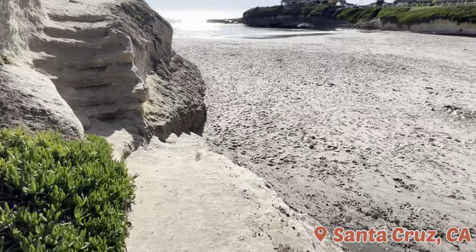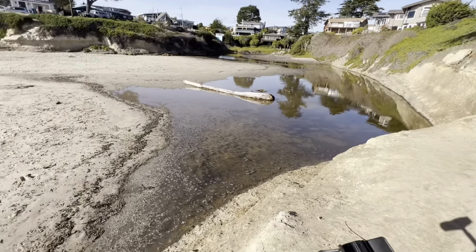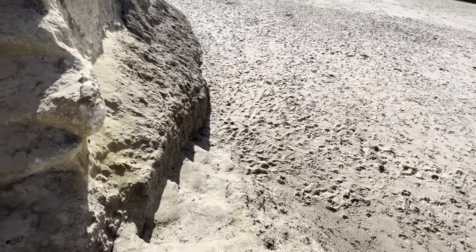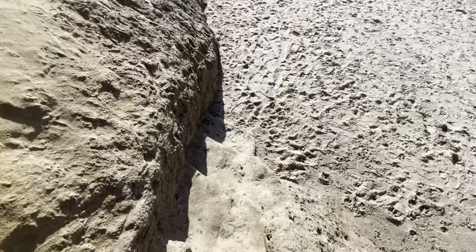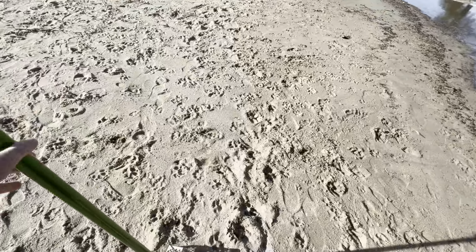I've had a lot of requests to check out this spot, so we're here today. The river water is here, unfortunately, and it is high tide, so we've got limited space, but I've got limited time, so it works out. So I'll go ahead and see you on the first target.